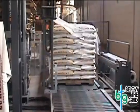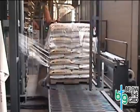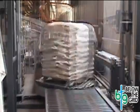The pallet is wrapped with the top sheet and film. A cutter will cut and wipe the edge to ensure the pallet is fully sealed.